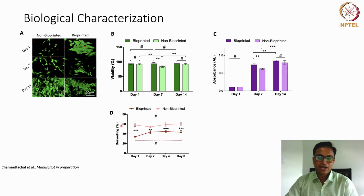Right? And also we found that the bioprinted cornea, this is the bioprinted cornea, this is the non-bioprinted cornea, the swelling, deswelling that I was talking about earlier: with only hydrogel, when you put it into the buffer or media, it deswells. But in the case of the bioprinted cornea, the deswelling is lesser than the non-bioprinted one.